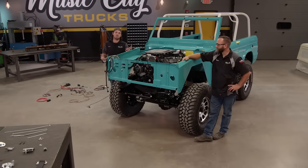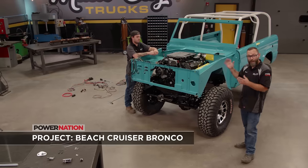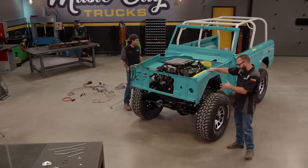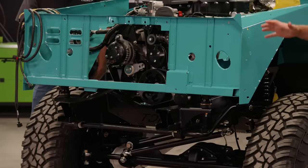Welcome to Music City Trucks. I'm Brandon Burke. And I'm Mark Crist. And as you can see, our Beach Cruiser Bronco is coming along nicely. We got it painted up, we got it shined up, and we've got all the drivetrain installed, the axle, suspension, engine, transmission, transfer case.